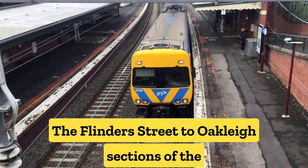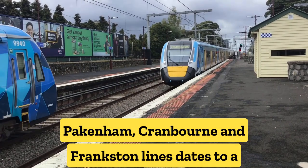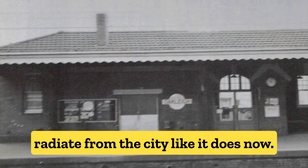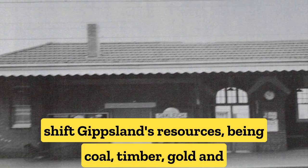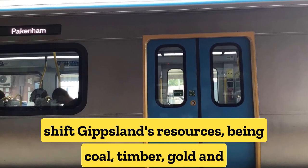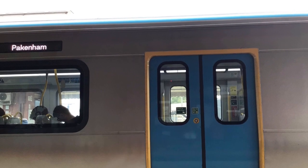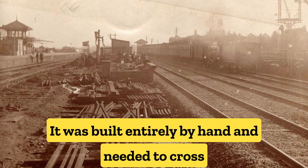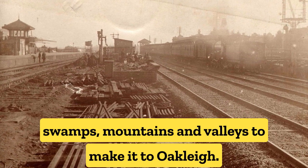The Flinders Street to Oakleigh sections of the Pakenham, Cranbourne and Frankston lines date to a time when the Melbourne train network did not radiate from the city like it does now. The Oakleigh to Pakenham line was built to shift Gippsland's resources, being coal, timber, gold and agricultural products, towards the coast and the city. Building the line was very difficult. It was built entirely by hand and needed to cross swamps, mountains and valleys to make it to Oakleigh.